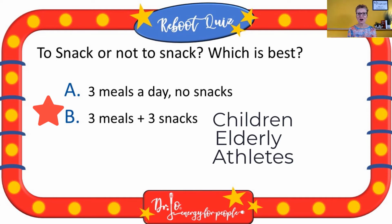The more active they are, the more calories they burn, and it's hard to eat all that in 3 meals. And so to space it out, whether it's 6 meals, 8 meals, whatever works for them, but athletes do best energy-wise by eating frequently throughout the day. And then there's another group of people that do well by eating small meals frequently throughout the day. And those are individuals who just plain feel better that way.